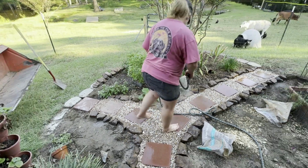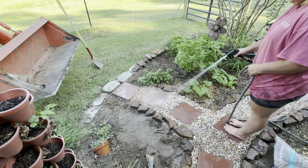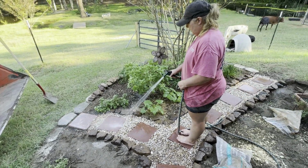One project almost completed. Probably be able to finish that up tomorrow. Just let all these ants get situated back down, or that Sevin dust will kill them tonight.